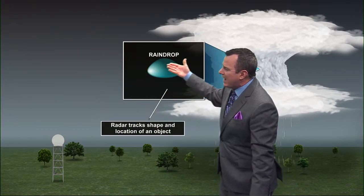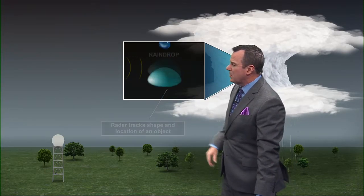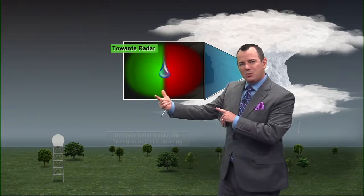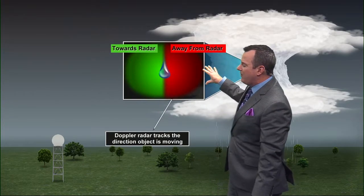It basically tracks the shape and the location of this object, so it knows where it is, also how fast it's moving and which way it's going. If it's going towards the radar site or away from the radar site.